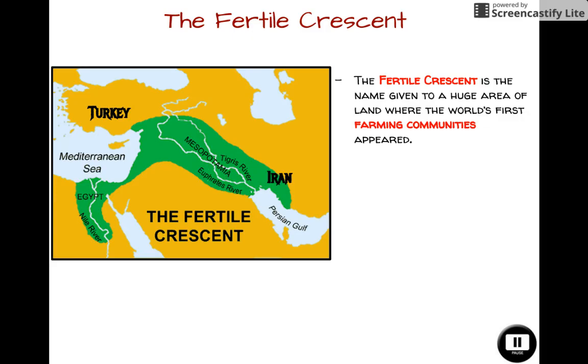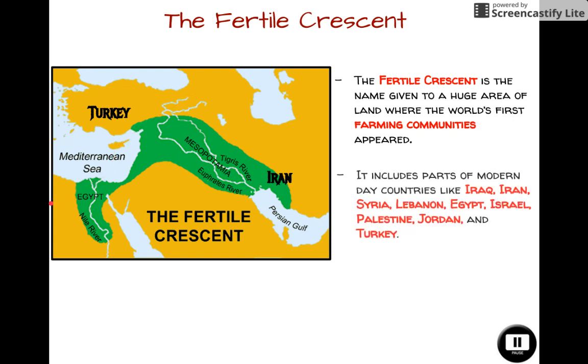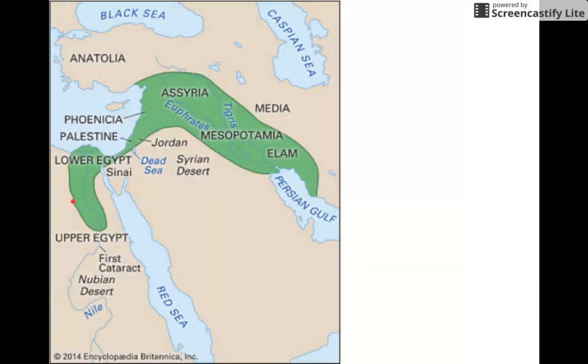the year 10,000 BCE. At that same time period, if you ventured outside into this yellow region, you would still find people living a nomadic hunting gathering lifestyle. Today, this region includes modern day countries like Iraq, Iran, Syria, Lebanon, Egypt, Israel, Palestine, Jordan, and Turkey. So it's quite a big region. In fact, it goes across two continents from Asia all the way into northern Africa.